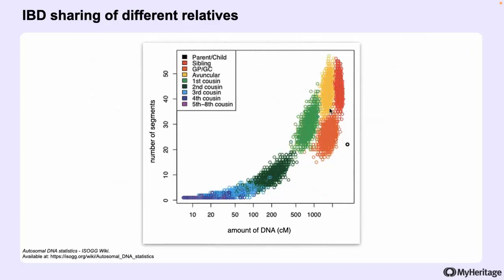For example, you can see here in the yellow, in the red spot, that these are cases of siblings. Siblings usually share a very high amount of DNA, and also a very high number of DNA segments. By contrast, you can see, for example, the orange cloud, which describes the relationship of a grandchild and grandparent. They also share a relatively high amount of DNA, but a bit lower than siblings, and they share fewer segments. And these clouds help us understand how to separate between different relatives.